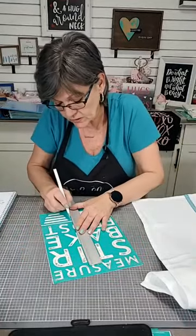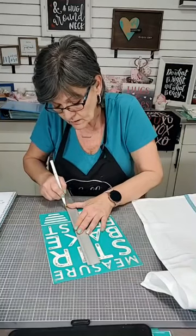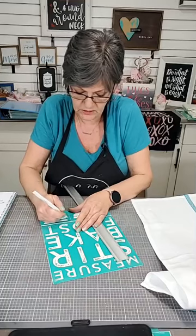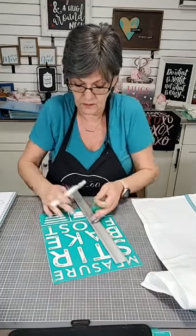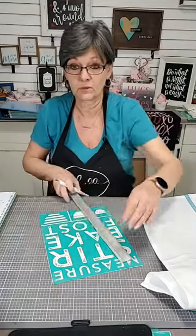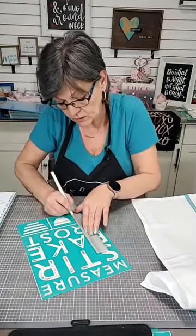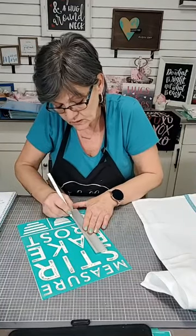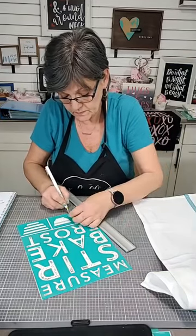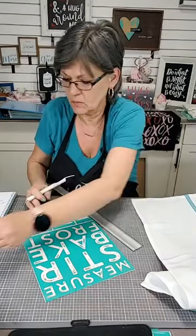And I believe this transfer is still available. It's a super cute addition to the kitchen. I have mine done on a 9x12 pallet board. And it sits right beside my cookbook. And it just looks super cute. Hey, Marie.